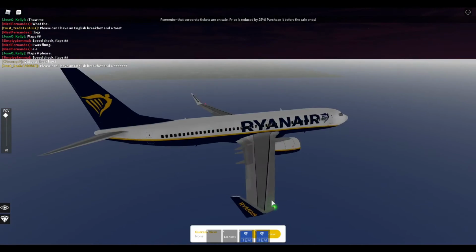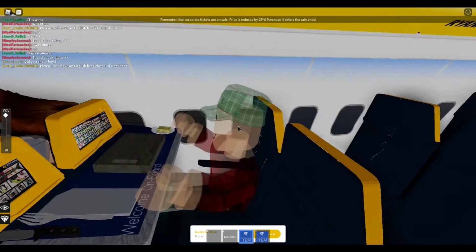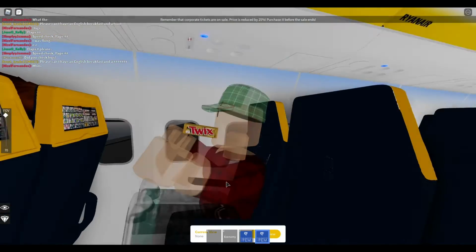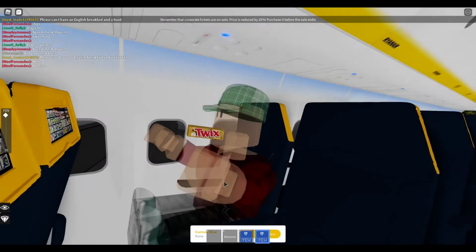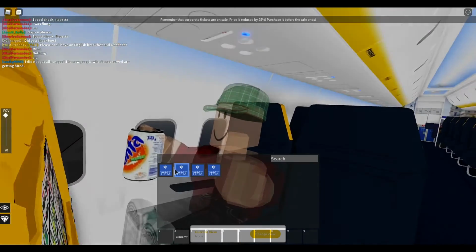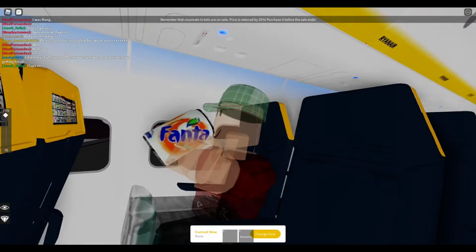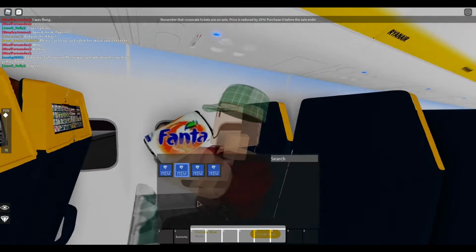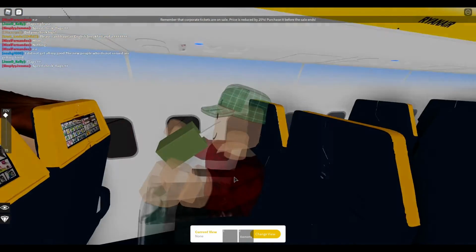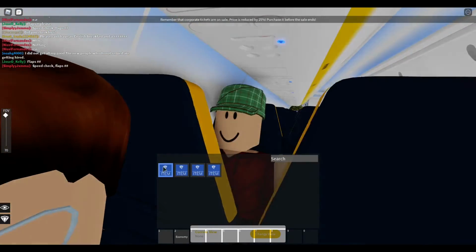I have no clue where we're landing. I'm just gonna eat my toasty and my Twix, and I'm just gonna drink my Fanta and my apple juice as we head into land.